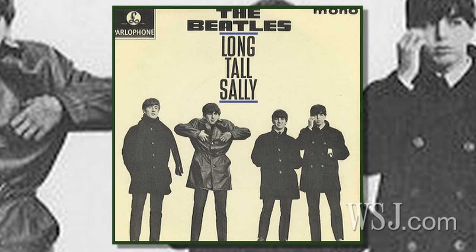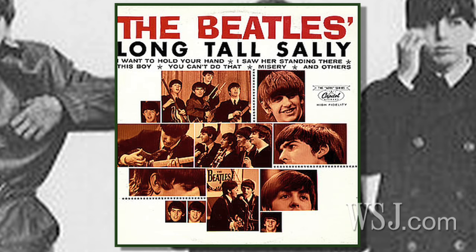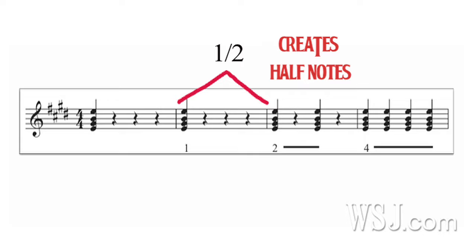For Jason, math is more than just formulas. It's a way of looking at the world, a search for patterns. Here's some of what he's found. In Long Tall Sally, a Little Richard song the Beatles covered often, faster chord changes create a sense of excitement in the listener. Jason says that's achieved when the duration of a chord is halved and then halved again.